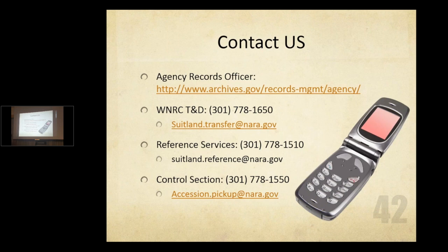Another number on here, the next one is T&D. That's the general number for the whole department. So you can call that 778-1650 and ask for me if you want to talk about disposal. You can ask for Ebony if you want to talk about a new transfer. You can ask for Tasha if you want to talk about something that's permanent and it's going to be a session soon. You can ask for Kathy if you asked for one of us and you weren't happy with the answer we gave and you want to talk to our supervisor.